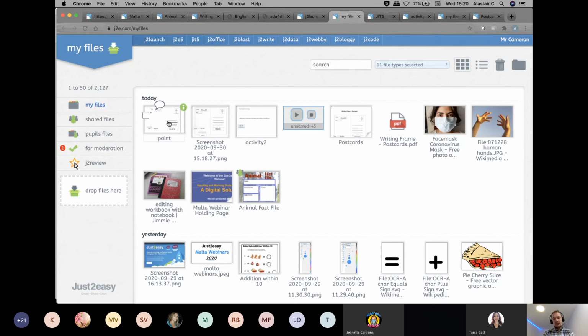What I would like to do now is, there are two steps to being able to set this as an activity for my children to do. The first thing is I need to share this activity, share one of these activities, with the right group of students that I want to be able to see it.